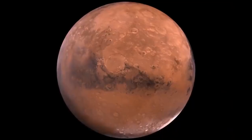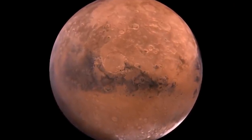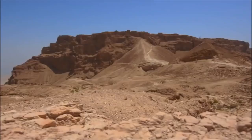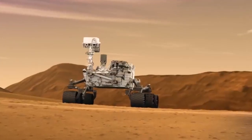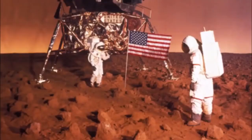When looking at pictures of Mars, the hills of the Martian landscape look oddly similar and almost exactly like hills in Arizona, Australia, Egypt, or even Ireland. If you remove the red tint in the images that's been added from Photoshop, you'll notice that Mars looks exactly like Earth. Some of the Mars rover pictures are just computer-generated animations, while the videos are all filmed here on Earth.